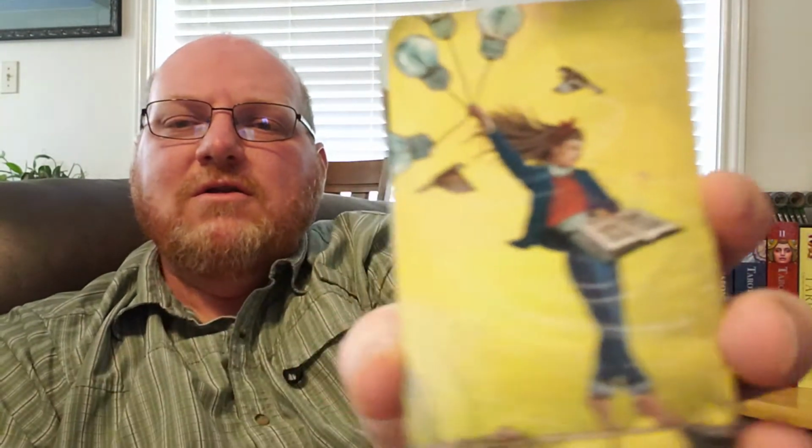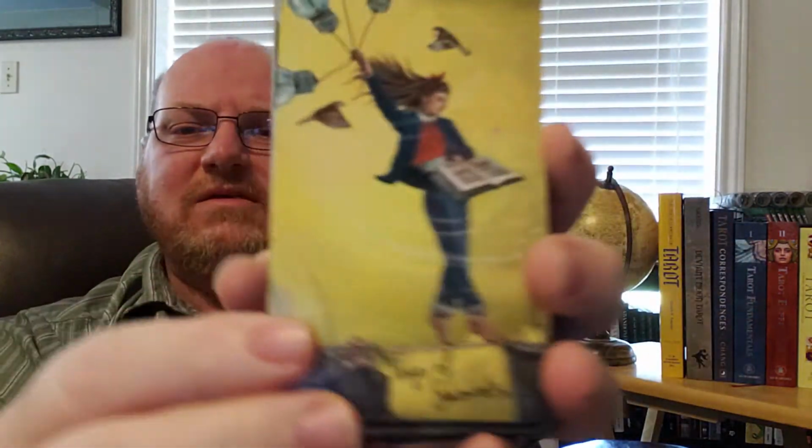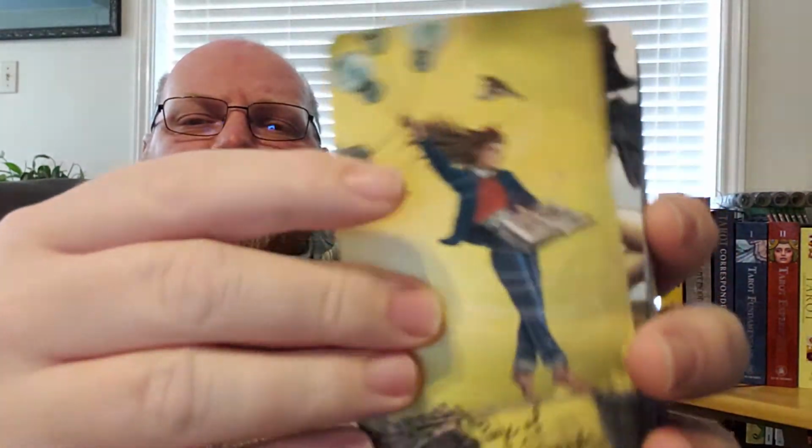So let's take a quick gander through some of the cards. A lot of this is not going to be new for you.